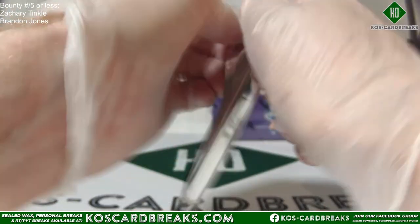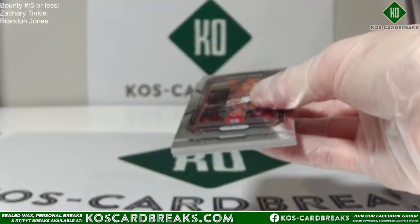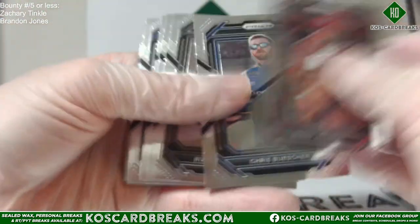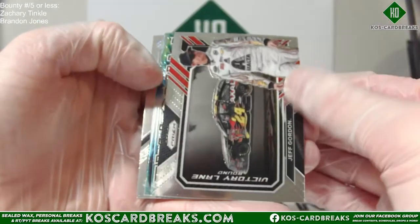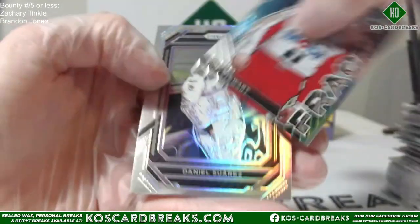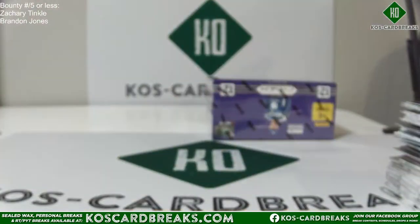Discos look misprinted on the back. Check one out again in just a second. I'm not sure. Didn't really notice anything myself. Victory Lane, Jeff Gordon, Fractal Tony Stewart, and Daniel Suarez with a silver.